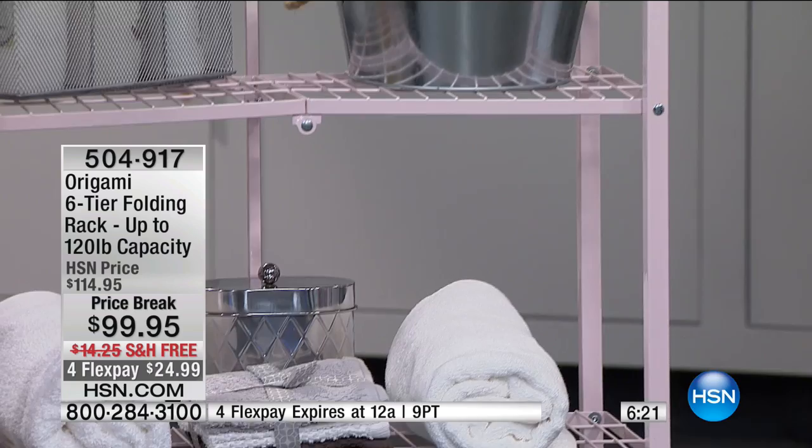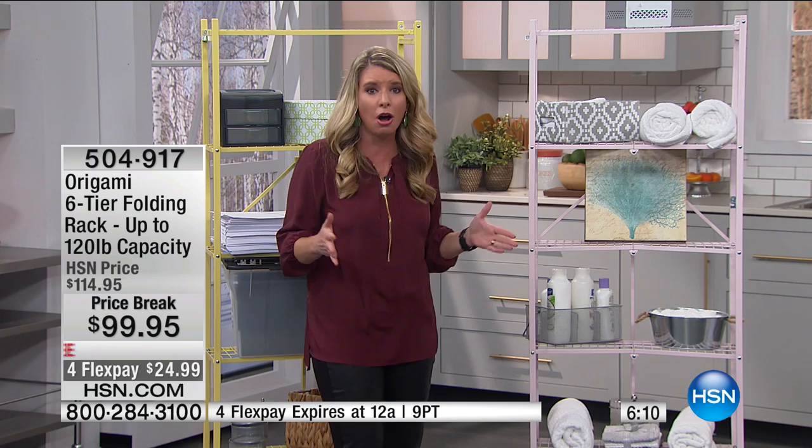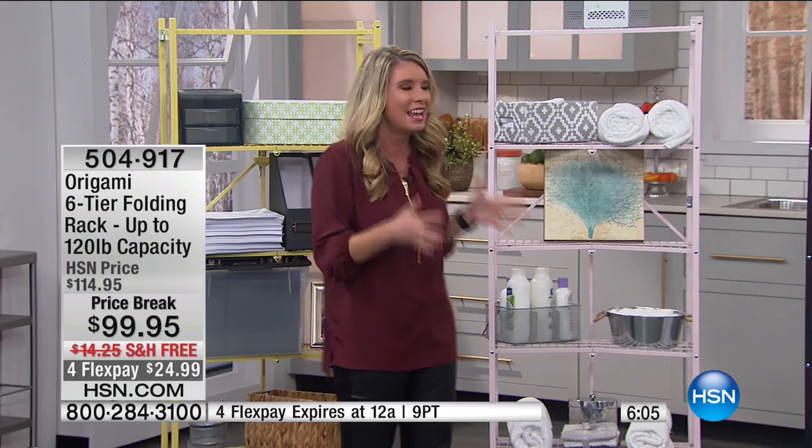But now I've got six levels of storage, and like you said, Connie, just a foot off, a little less than a foot off the side of the wall, so there's still room to move about, to go to the restroom, to get into the shower, to brush your teeth. It's not gonna be too much.